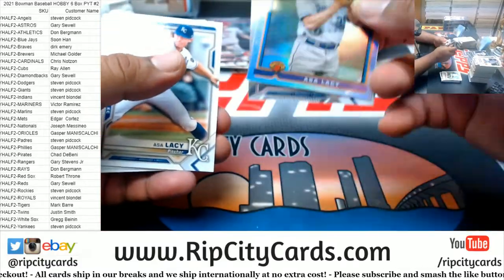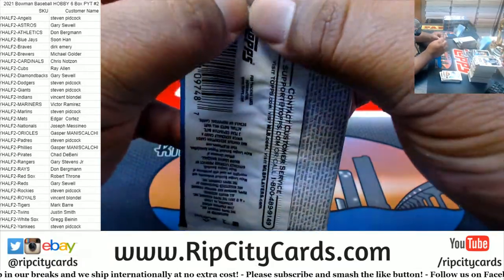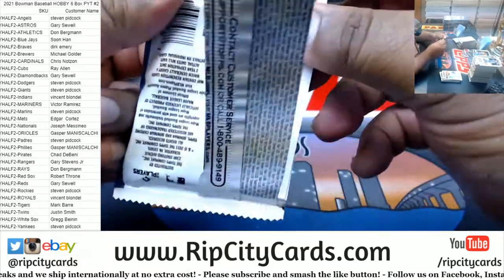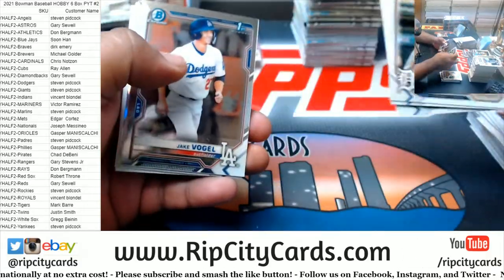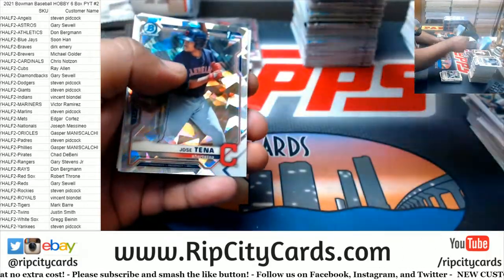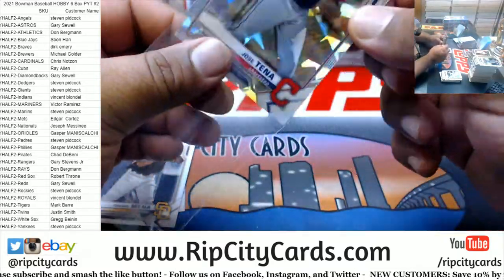Nice ass of Lacy there, but it's not an autograph. A 10 out of 10? Wow, that's high praise. Jose Tena, first Bowman Atomic Indians.